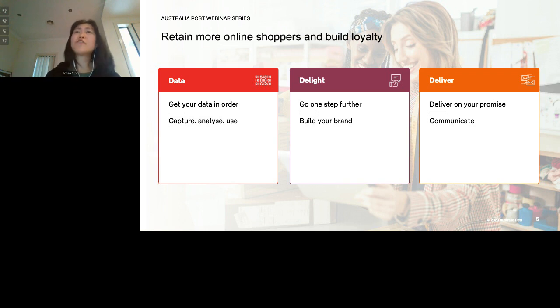Secondly, capture information. Capture the information for every single touch point with your customer. I can't stress that enough, because that's when you use that to communicate back: product recommendation, new releases, and notifications. Very, very important pillar. It is the foundation that builds up to the other 2 pillars.